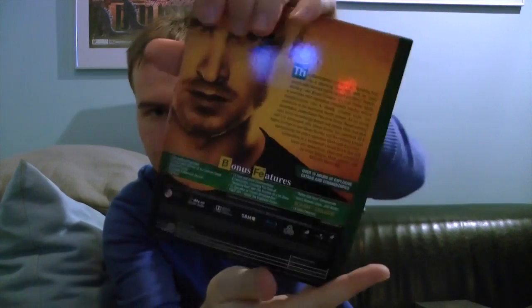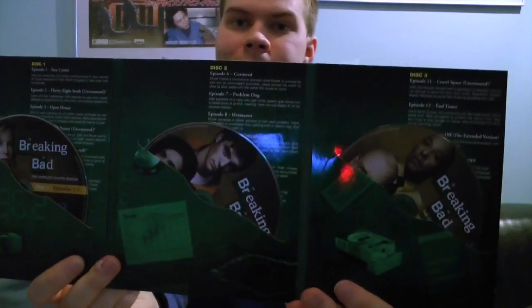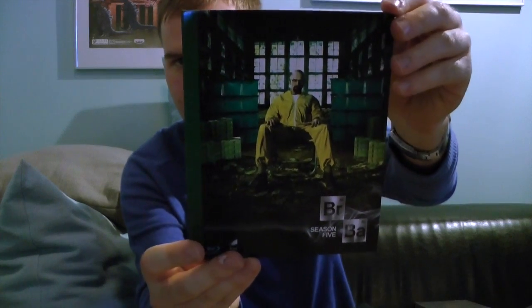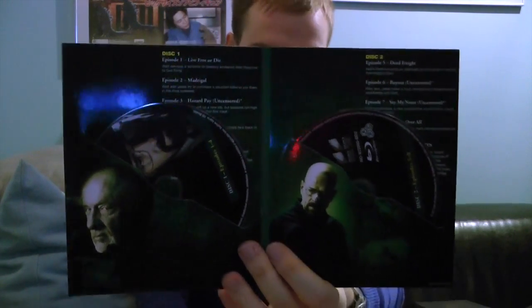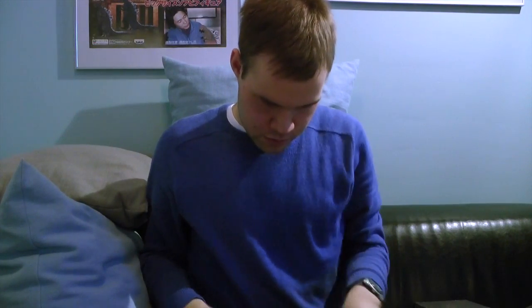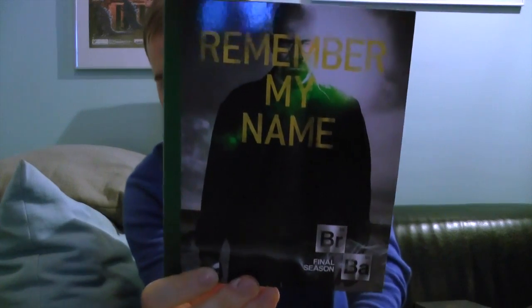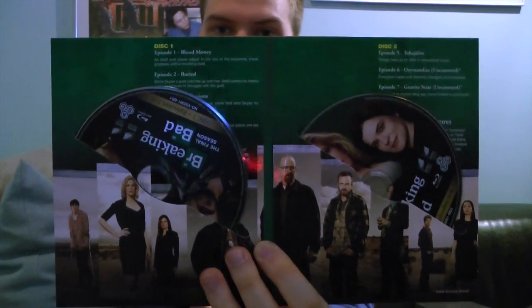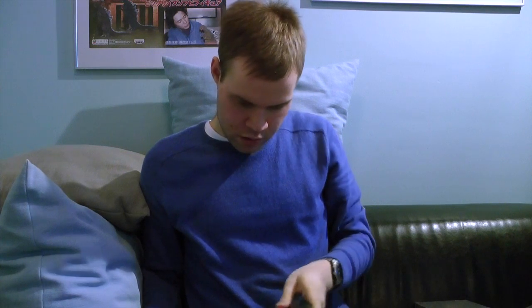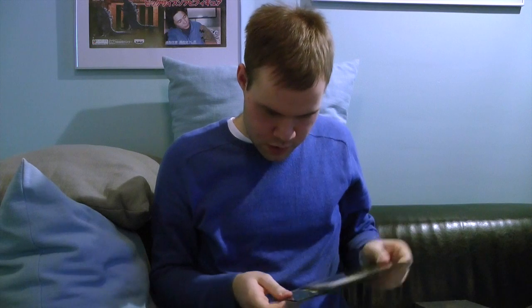Season four. And the discs. Season five. This one has two discs again. And the sixth and final season. And the two discs. There we go. Alright, so Breaking Bad. Can't wait to check it out.